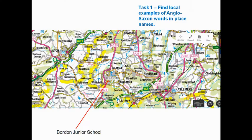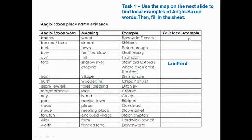Okay, so you're going to use this map. So if you're at home, you can pause the video on this page. Okay, or you might even have this map anyway in your cupboard. You can get it out. And so you're going to pause the video on this page and look at this and fill in your sheet and see if you can get something. Now, you might not be able to get an example in every single one of these, because some of these are not so common in the south where we live, but you'll be able to get nearly every one an example locally, an example of a name that could fit in there.